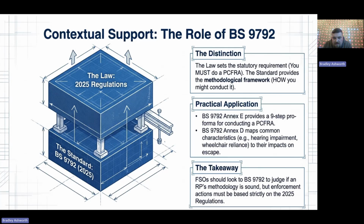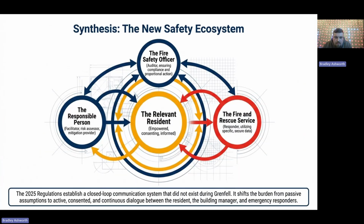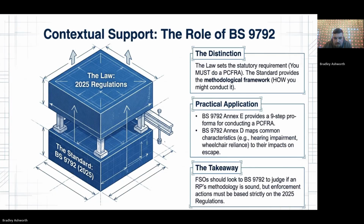9792 is more of a professional code of practice, and whilst it's not specific to these regulations, it does have some good stuff for responsible persons to use that could support them in compliance with these regulations. So it provides a little bit of a how. There are two really good tools within 9792. The two tools are within Annex A.